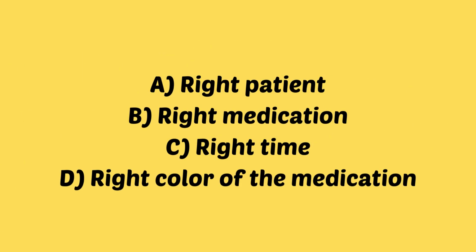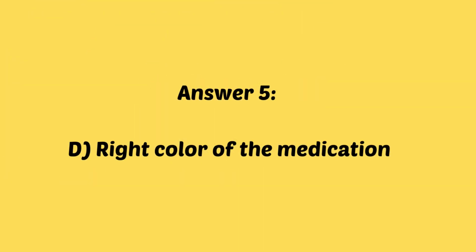Is it A, right patient, B, right medication, C, right time, or D, right color of the medication? Now, come on, guys, this is extremely easy. You should be getting this just in your sleep. So if you chose D, that is correct. The right color of the medication is not one of the 5 rights.